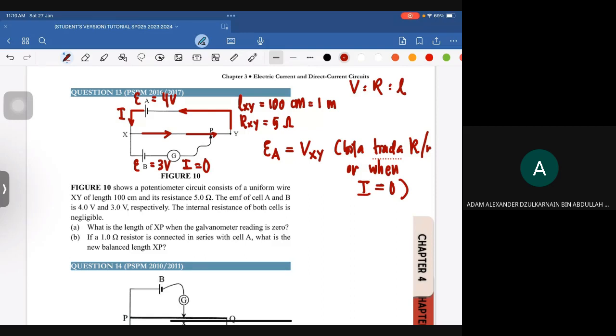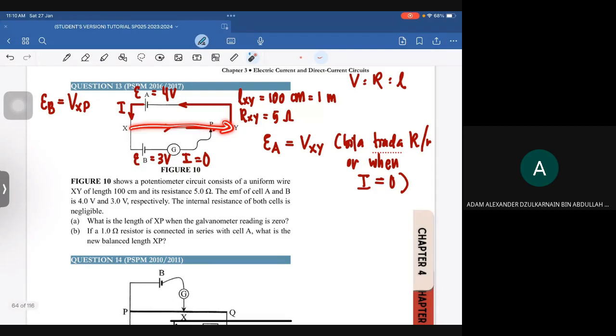Lepas tu kalau kita tengok sel B ni pula, since dia tiada current, EMF cell B will be equal to the voltage across XP. Okay. Right. So direct je lah. Maksudnya kita tahu sudah voltage across wire XY. Kita tahu voltage across XP. Sebab kenapa? Sebab kita tiada resistor. So benda ni akan equal. So sekarang ni kita boleh guna ratio V dengan ratio L.